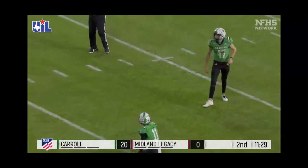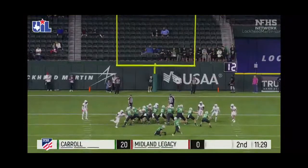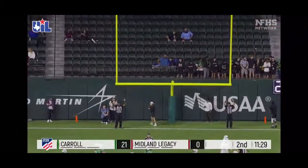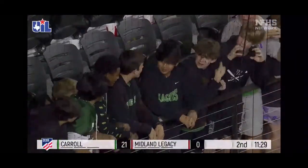There's a big turnout here along the third baseline here. Globe Life Field is all in SouthLake Carroll green, but there's a great turnout of Midland Legacy people as well. Extra point is up and good, 28 seconds into the second quarter. The Carroll Dragons extend their lead to 21-0.